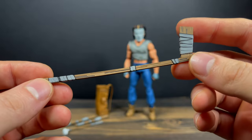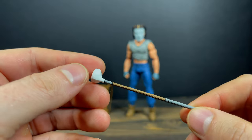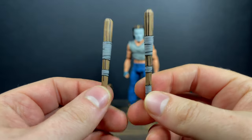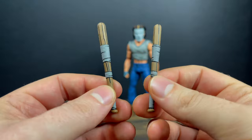You get several Casey Jones weapons, like a hockey stick. Again, all the black accentuating marks, especially on the long driver right here. Looks great. It's just awesome. You got the two baseball bats, cricket bats, all the wraps. They're painted beautifully. Got to give it to him.